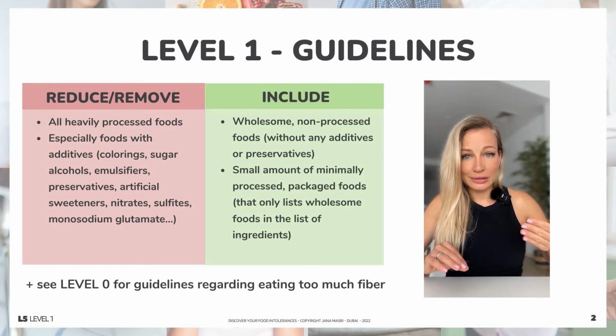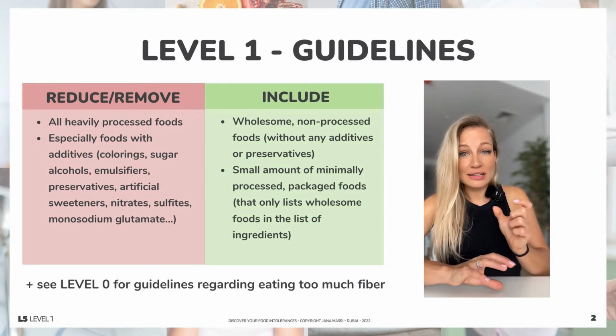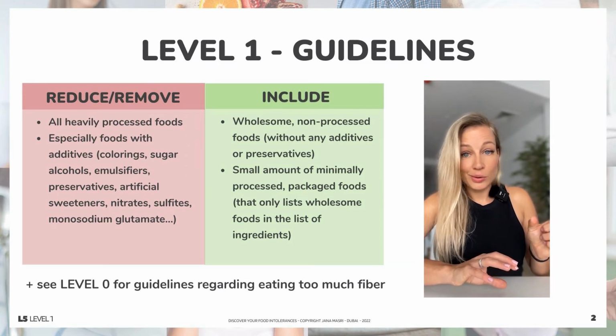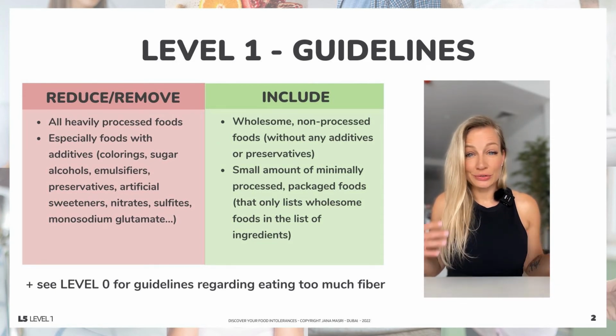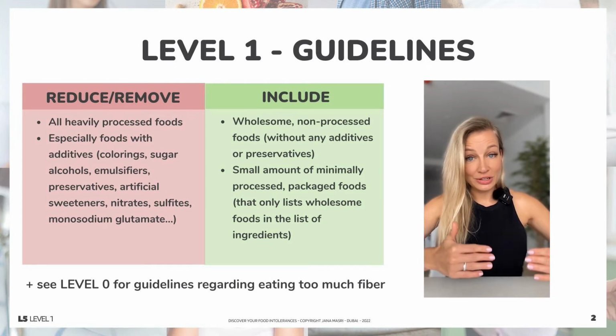So if you look at the list of ingredients at the back of the food packaging and you recognize every single one of those ingredients and you can tell that this is a real wholesome food, that it's just different types of foods put together without any additives, you can eat those foods. And you will be doing this for 3 to 4 weeks, and again recording everything you eat and observing symptoms.